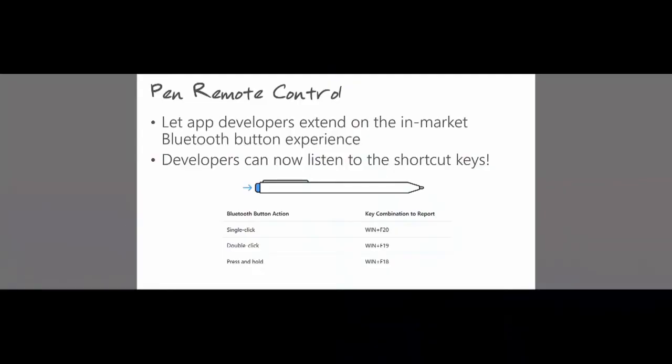Now, David talked a little bit earlier about pen designs, which deliver premium experiences through the Bluetooth shortcut button. What we've done with the upcoming Fall Creators Update is allow developers more flexibility in interacting with their pen hardware by letting them listen to those shortcut keys directly. With the Fall Creators Update, Win32 app developers will be able to use the Register Hotkey APIs to build experiences on top of the single-click, double-click, and press and hold functionality that you can learn how to build from our pen implementation guide.